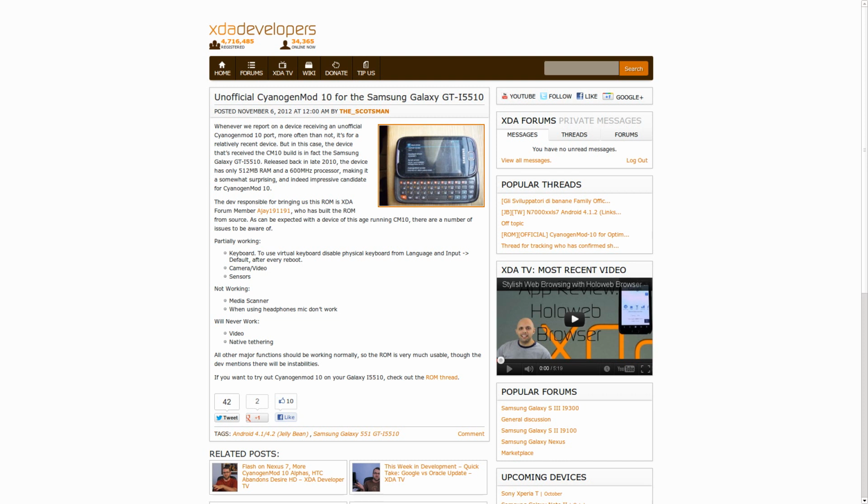Now, moving right along, a lot of the stories we've talked about in the last couple of weeks, actually a couple of months at this point, have been about CyanogenMod 10 and Jelly Bean leaks and Jelly Bean ROMs and everything. And most of the CyanogenMod 10 specific ones have been unofficial ports. And even those, most of those have been about more recent devices. You know, devices that have come out in the last couple of months, maybe even a year. However, as of this week, the Samsung Galaxy GT-I5510 now has an unofficial port of CM10 to it. Now, this is a device that was released in 2010.